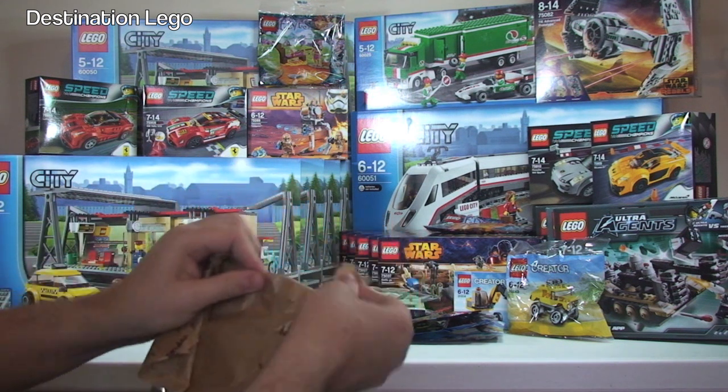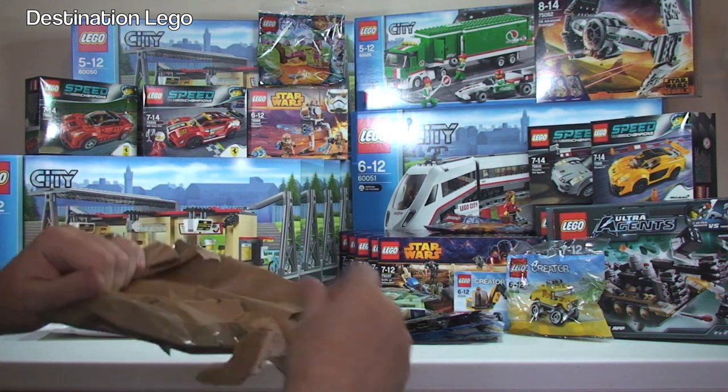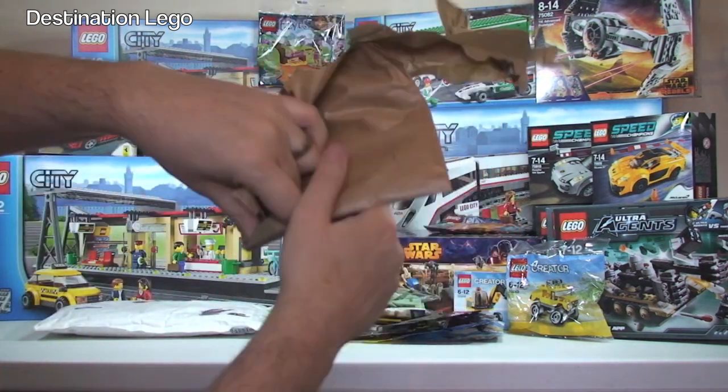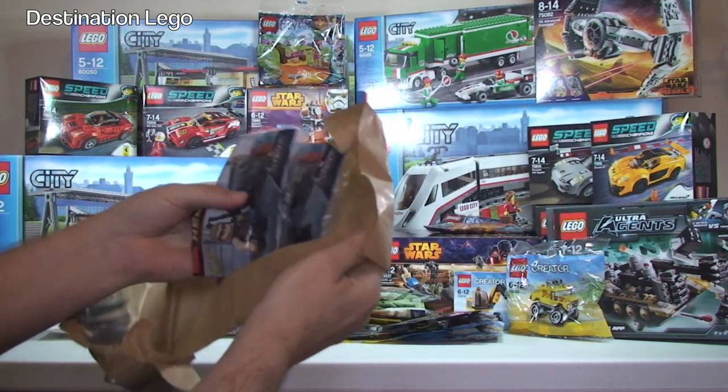It's like Christmas! Or could it be pass the parcel? We have one layer off, guys. Who should I pass it to? There we go. Oh, two.